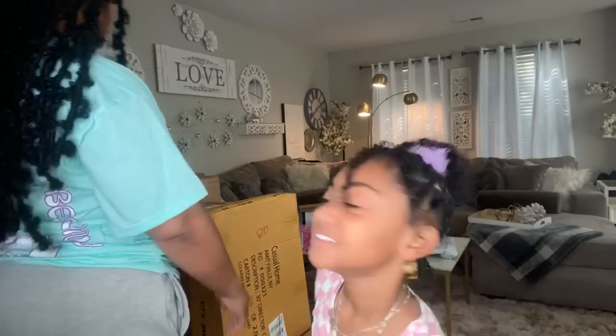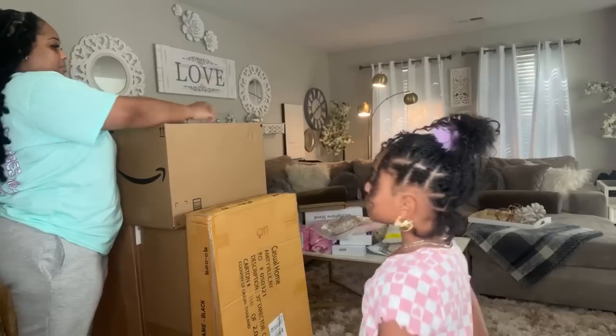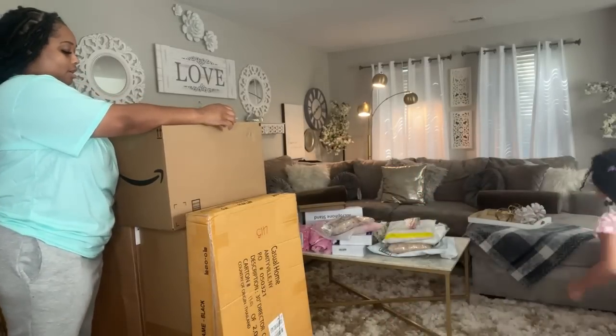Alright, so we're getting to the bigger boxes. Bigger, bigger, bigger. This box is really light, so I don't know what's in here. I need my keys. Let me see my car keys to open this.